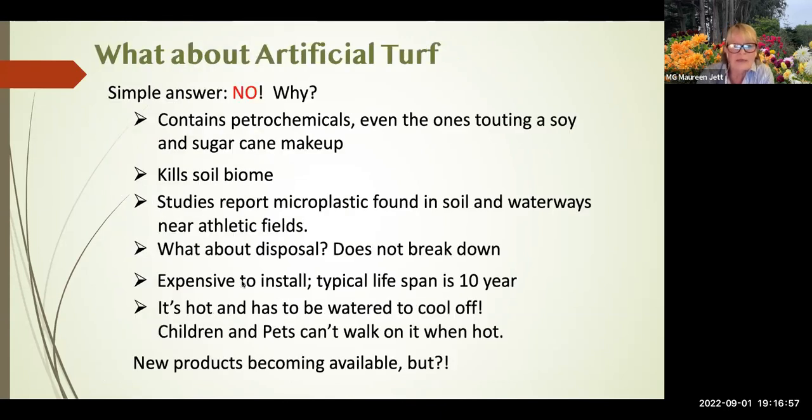So I'm sure everyone has heard all about artificial turf. Well, do you think it's a good option? I think actually not. Why? Because they do contain petrochemicals. Even the ones touting a soy and sugarcane makeup are still mostly more than 50–60% petrochemical based, and they're plastics. They do kill the soil biome because there's nothing growing underneath of it. Nothing is getting to it. Some of them say that they're permeable, and that means the water goes through, but what's going to grow underneath that?